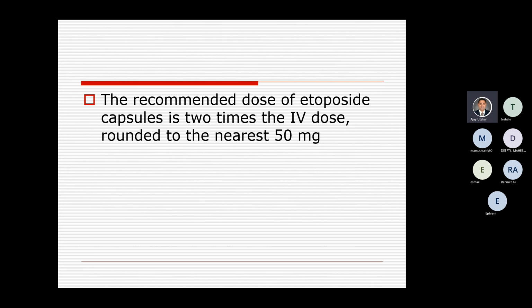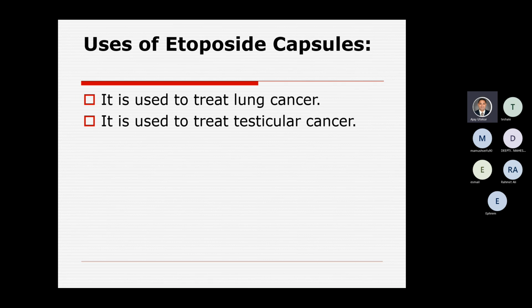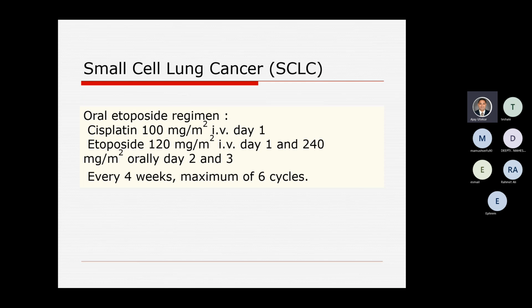The recommended dose for etoposide capsule is 2 times the IV dose, rounded to the nearest 50 milligram. Etoposide capsule is used to treat lung cancer and testicular cancer. Already we discussed that. These are some of the protocols. I showed you the cell cycle and different drugs acting, which is the reason combinations of drugs are used in oncology, so that cell growth, proliferation and metastasis are prevented in cancer cells and in small cell lung cancer. The oral etoposide regimen: a regimen or protocol is the terminology used for a combination of drugs in oncology, to understand simply.